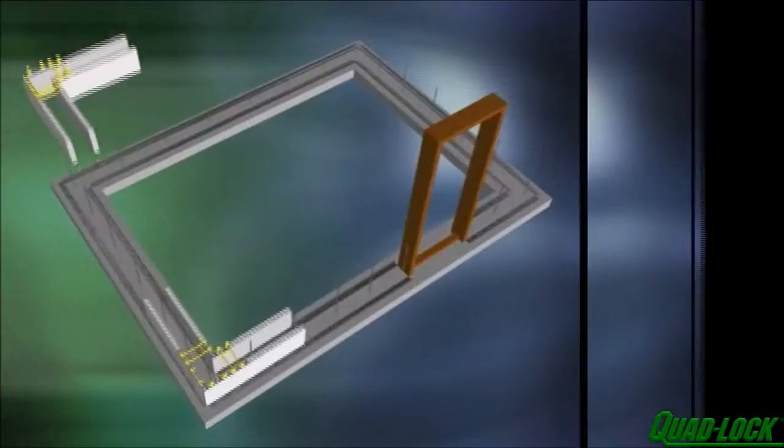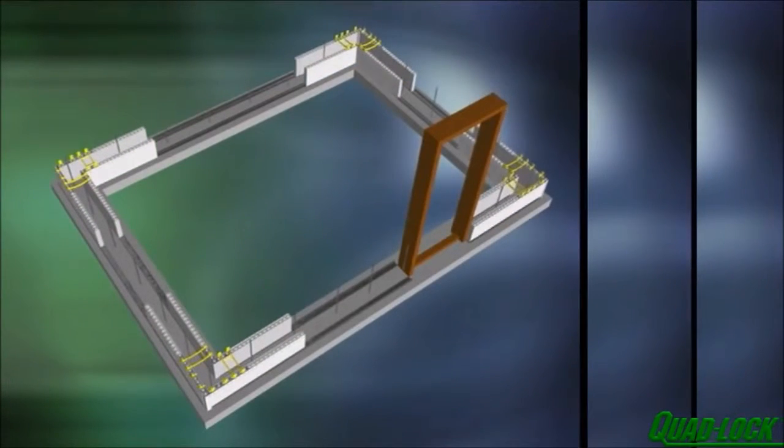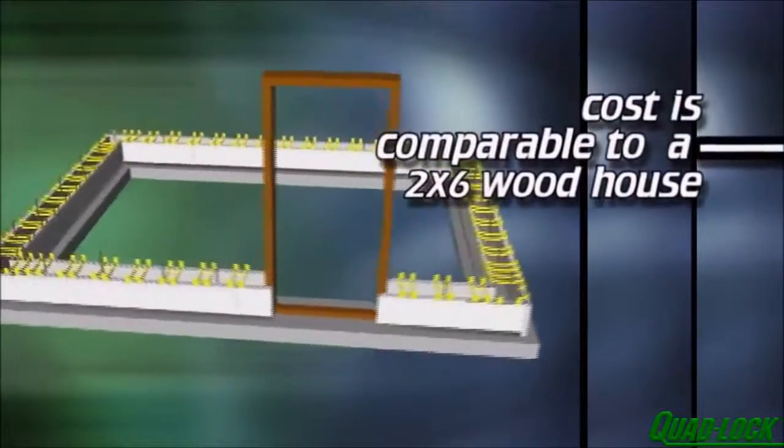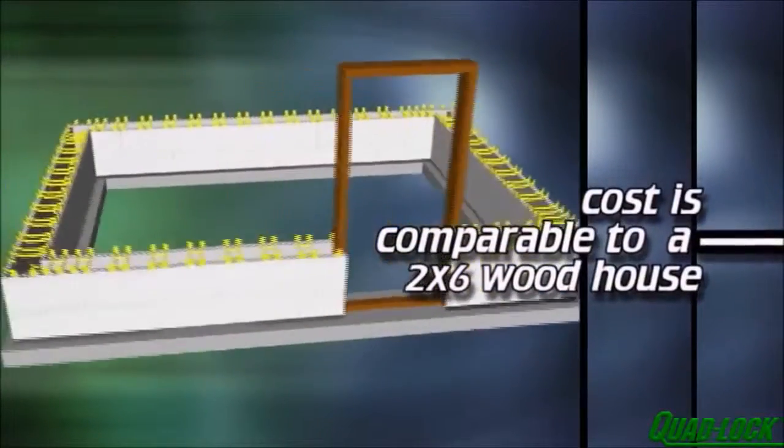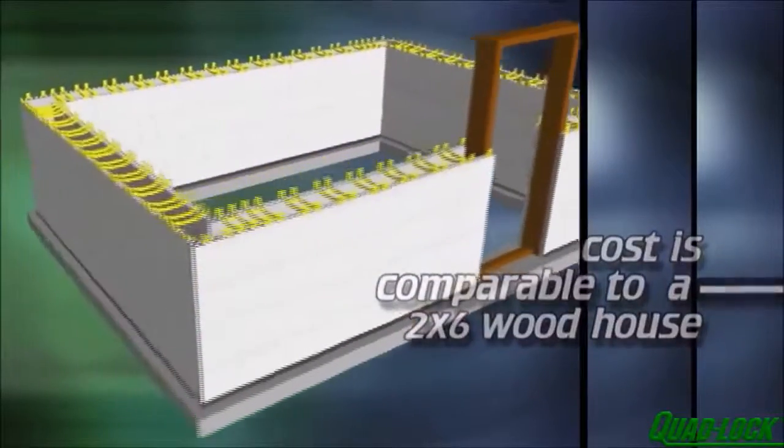Just how expensive is it to get all these benefits? The truth is that you can get Quad Lock ICF technology for a lot less than you'd think. Using the Quad Lock system is so efficient to build with and easy to use that the cost of building a home with it is comparable to that of an ordinary 2x6 wood-framed house. But of course, you get so much more for your money.